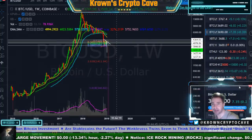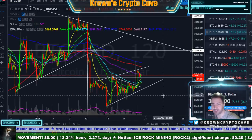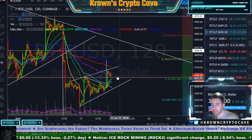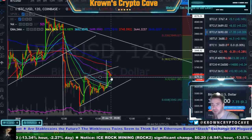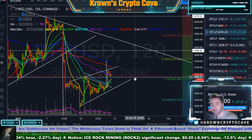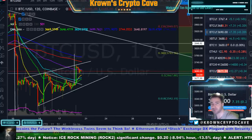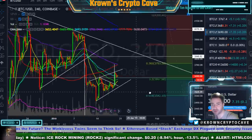I'm going to quickly go back to the lower timeframes on GDAX right over here. And what am I looking at? Well, again, we are currently holding up the 3680-ish support. That's also the 0.5 fib. Let's see if it does flip, losing the 200 exponential on the 2-hour Delta timeframe. But again, I think the 4-hour is the best judge right now.